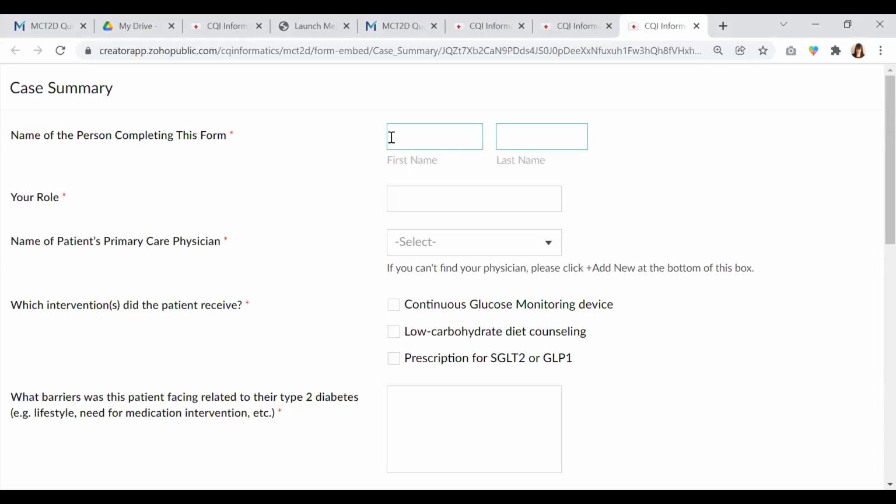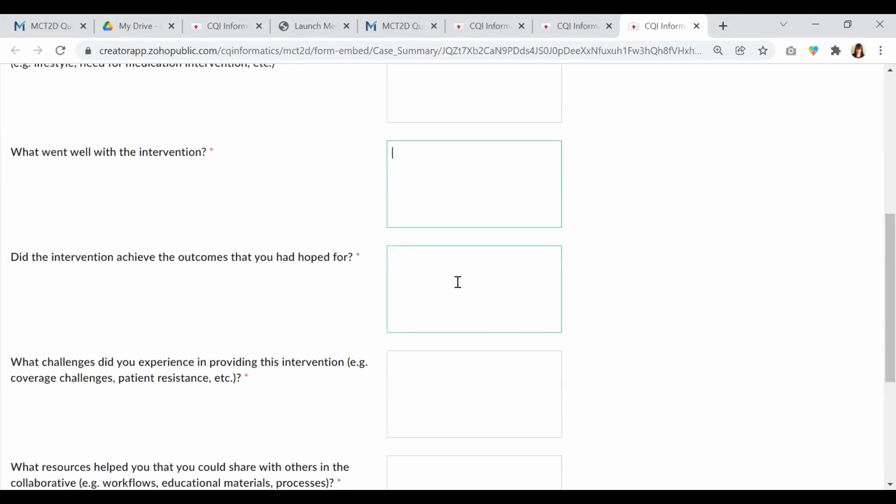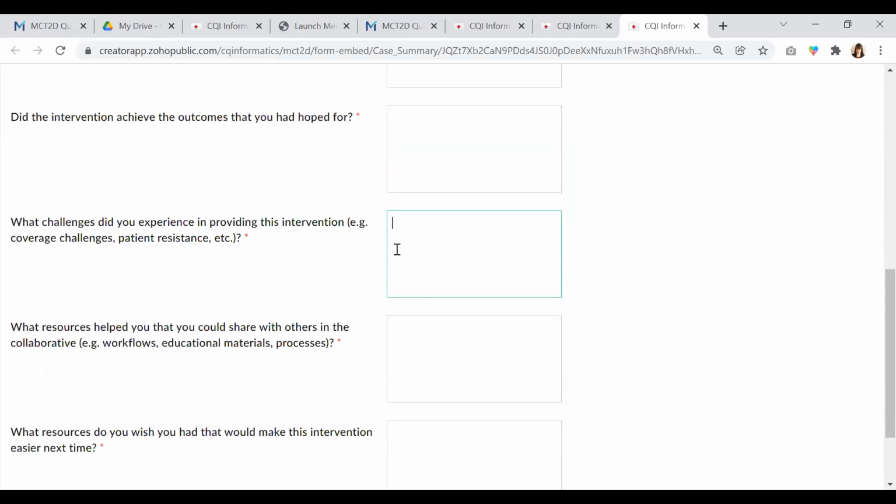So this is where the clinical champion who's not a physician could be filling this information out. So it doesn't need to be the PCP or the physician. It's really just noting what intervention the patient received, and what barriers this patient was facing related to their type 2 diabetes. So maybe they were continually gaining weight and struggling with their diet, so we give them a CGM and low carb diet counseling, for example. We would then ask you to fill this out later: what went well with the intervention? Did it achieve the outcomes that you'd hoped for? What challenges were there? So maybe something wasn't covered, or they weren't sure, or the patient didn't want to do this or didn't see the benefit of it. It could be anything like that.